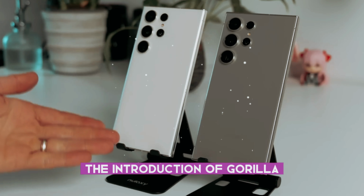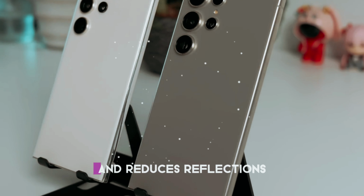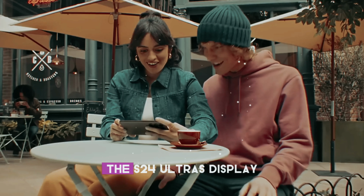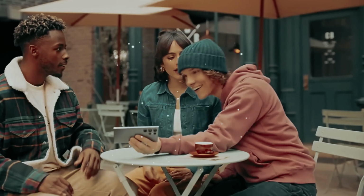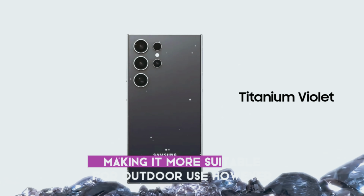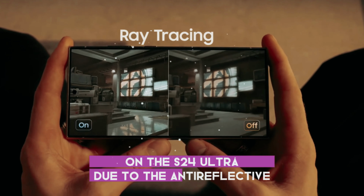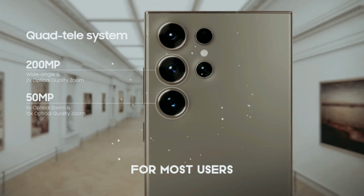The introduction of Gorilla Armor on the front display of the S24 Ultra enhances scratch resistance and reduces reflections, improving overall display quality. Despite the similarities in size and resolution, the S24 Ultra's display offers improved peak brightness of up to 2,600 nits compared to the 750 nits of the S23 Ultra, making it more suitable for outdoor use. However, some users may notice a slight decrease in vibrancy on the S24 Ultra due to the anti-reflective coating of Gorilla Armor, though the difference may not be significant for most users.